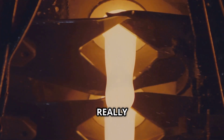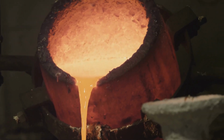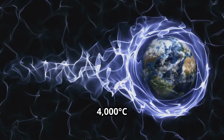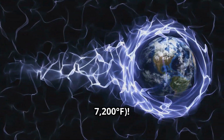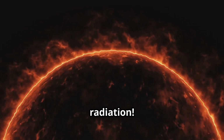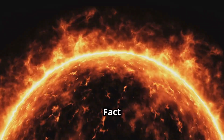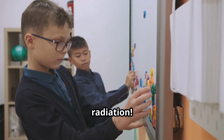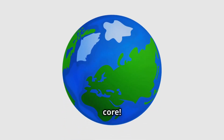Now things get really hot. Welcome to the outer core. Made of melted iron and nickel, over 4,000 degrees Celsius, 7,200 degrees Fahrenheit. Creates Earth's magnetic field, protecting us from solar radiation. Fun fact, without Earth's magnetic field, we'd be hit by harmful space radiation. Challenge, grab a magnet. It works because of Earth's metal core.